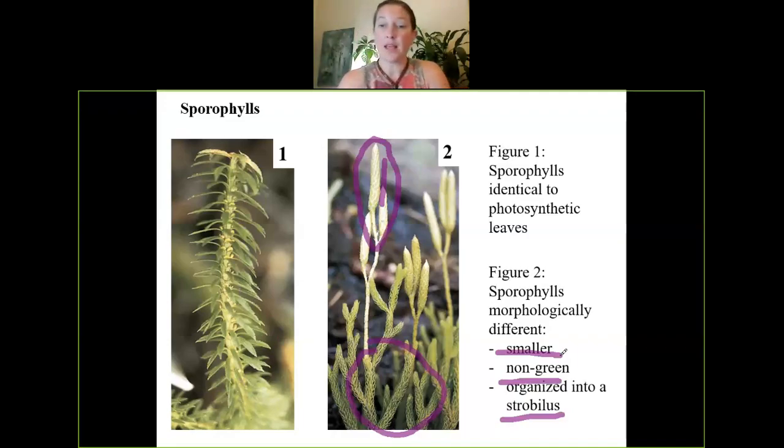All right. So that's the idea of a strobilus. The idea of a strobilus is that you have more leaves per area, and each of those leaves has a sporangium, and so you have more sporangia on a plant as versus if you did not have them organized in a strobilus, where they're more spread out. Okay, sorry.